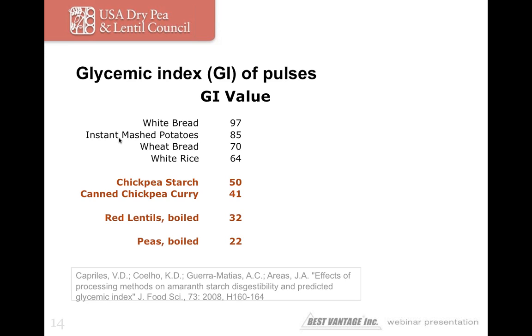And if you extrude, especially high temperature short time extrusion, that can cause further destruction of the alpha galactosides. So you can buy pulse ingredients that have been pre-soaked if you don't want to pre-soak them yourself, or in any case, this is a component that is entirely manageable.